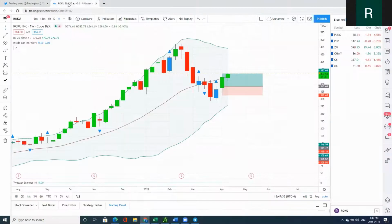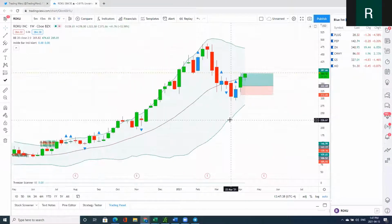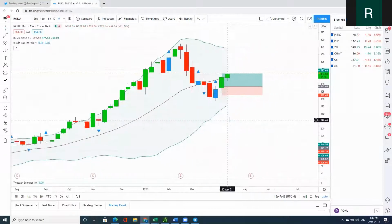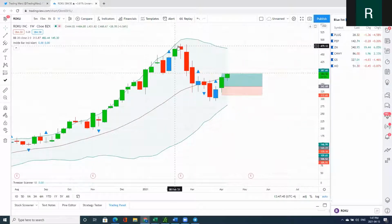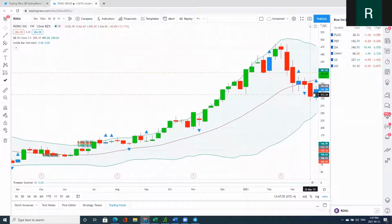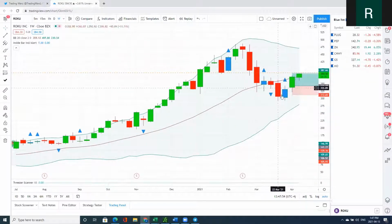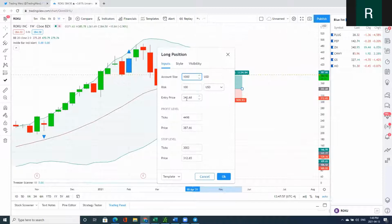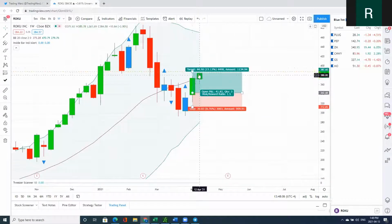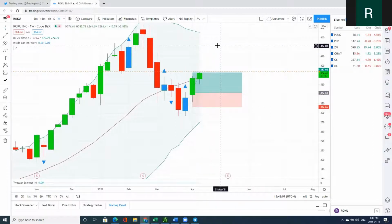And now I want to just really break down Roku for you guys. The first thing that I noticed about Roku was that it had pulled back significantly. When I took this trade on Roku, I used this inside bar as my signal for entry. I just got in right here with an entry price at 342.68 and a stop at 312.65. And we've already hit first and second targets on Roku. So now there's still more room to go, which will be scaling out furthermore.